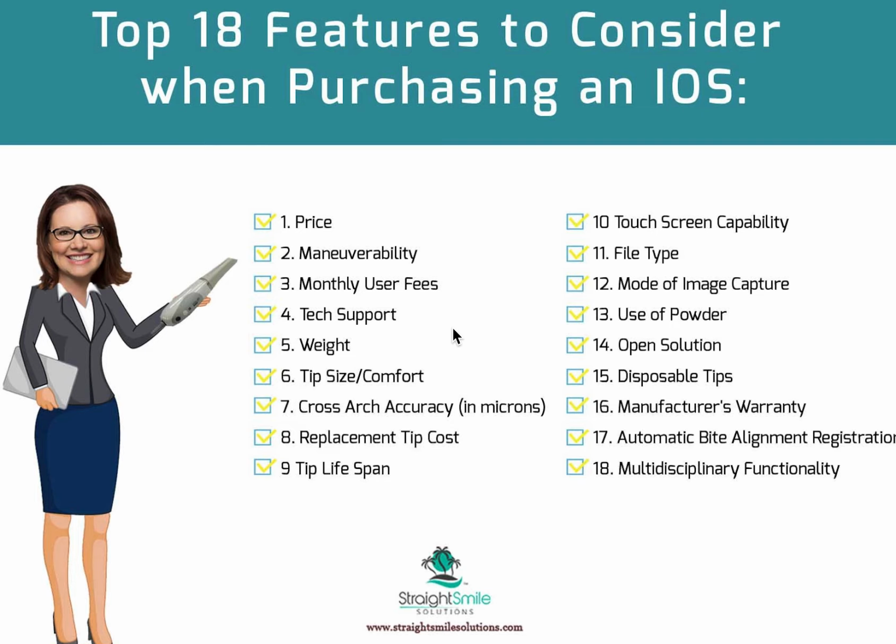Open solution. So I think this is a total no-brainer unless you want to be, you know, totally owned by other companies. So basically, you want to have an open connection so that the lab can work with any CAD/CAM system that accepts STL, the standard format. That way, the lab can use its own equipment for the 3D printing, right? So I think that's definitely the way to go. We all see what happens when an open system is not accepted.